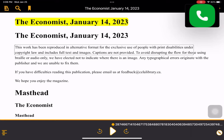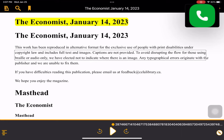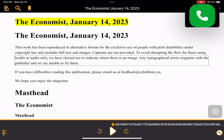This work has been reproduced in alternative format for the exclusive use of people with print disabilities under copyright law and includes full text and images. Captions are not provided. To avoid disrupting the flow for those using it, any typographical errors originate with the publisher and we are unable to fix them.